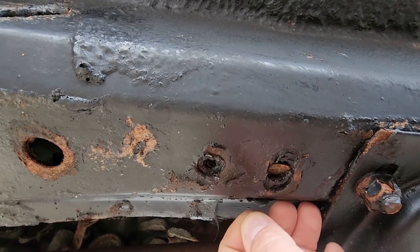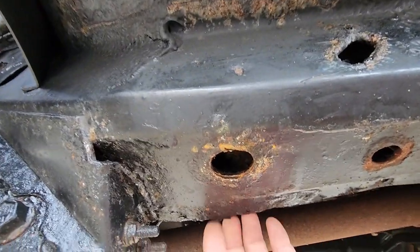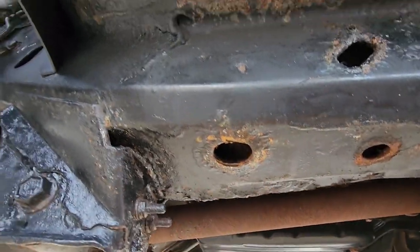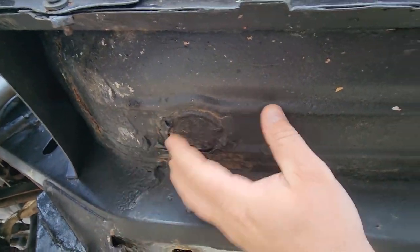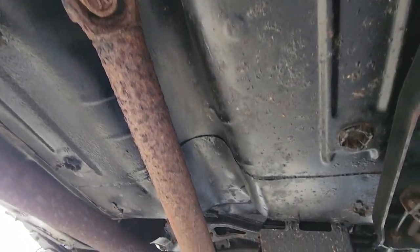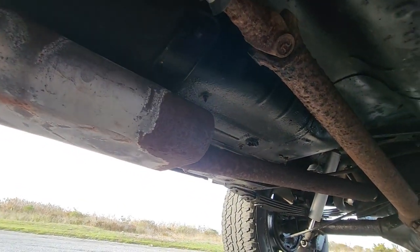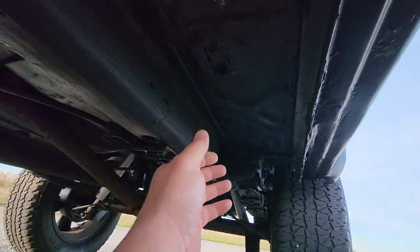Some more POR-15 peelings here. Usually happens on the seams. And you're gonna get your surface rust no matter what, but no rot. The floor pans are still mint. Everything else is still rot-free, except for that drive shaft. That looks like crap. And the muffler, you always have your issues with the exhaust. But everything is really good, and I'm very impressed with how it held up.